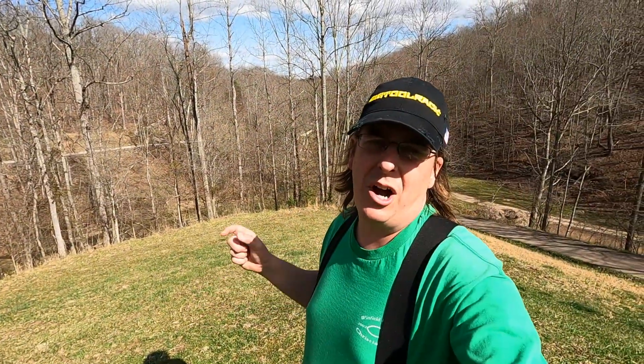So let's use an example of our property here, our 100 acres in West Virginia. I don't know if you can see over my shoulder here, but the white gravel road is the county road, and it goes up this way at the front edge of my property. The road that you see with 2 tracks is the beginning of my driveway. So county road, driveway.